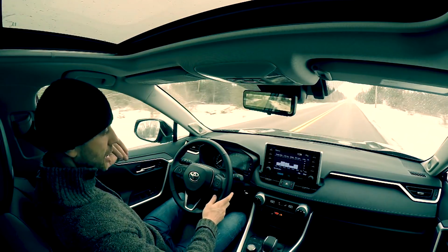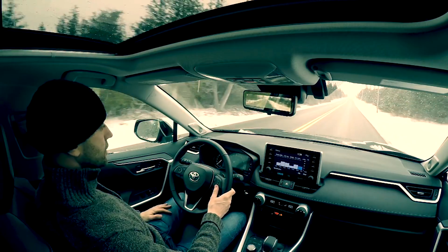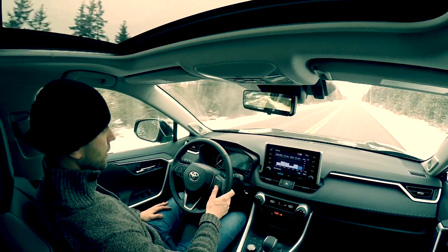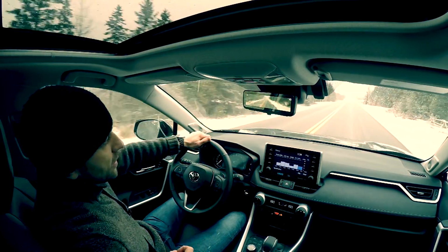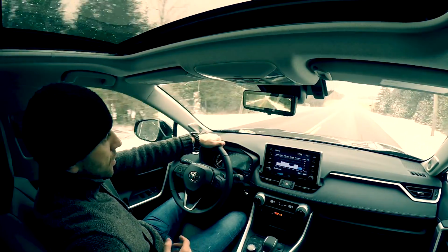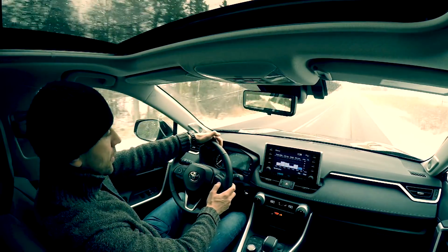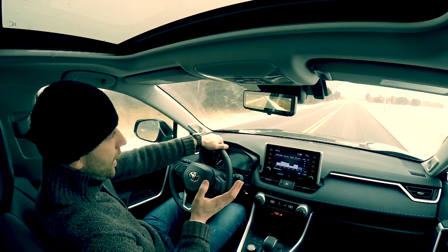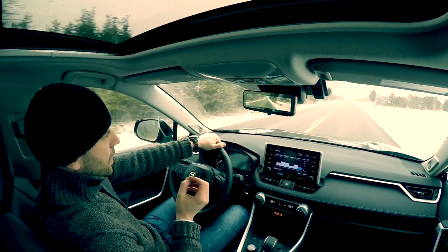So we're traveling 100 kilometers an hour just outside a city here on the country road. I'm breaking the rule a little bit by 20 kilometers an hour, but not too bad. What I want to test is the wind noise overall in the cabin. The wind noise is quite comfortable and quite quiet. It's very quiet compared to other segments.